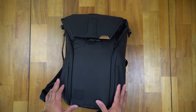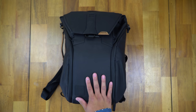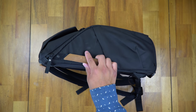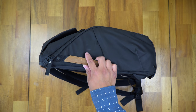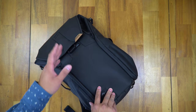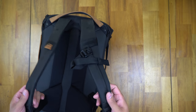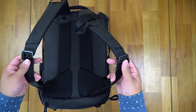I think Peak Design did an awesome job. It's exactly what I expected it to be, very similar to my messenger bag. The 20 liter, I feel like the capacity is almost the same as my messenger bag. It's a little bit bigger because you can expand it, but also the benefit of the backpack is that when you're carrying it, you have two carrying straps, so it takes the load off of one shoulder.